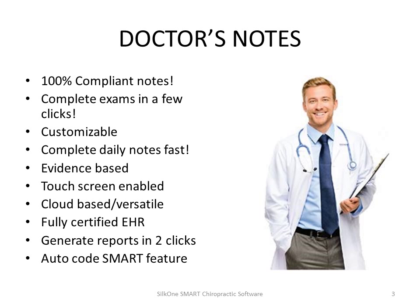SilkOne's documentation is evidence-based. It's touchscreen enabled. It operates in the cloud, so it's very versatile. SilkOne is a fully certified EHR for meaningful use, and users can generate reports with just a few clicks. And our AutoCode Smart feature returns practice to the way that it should be, where focus is on patients, not paperwork.